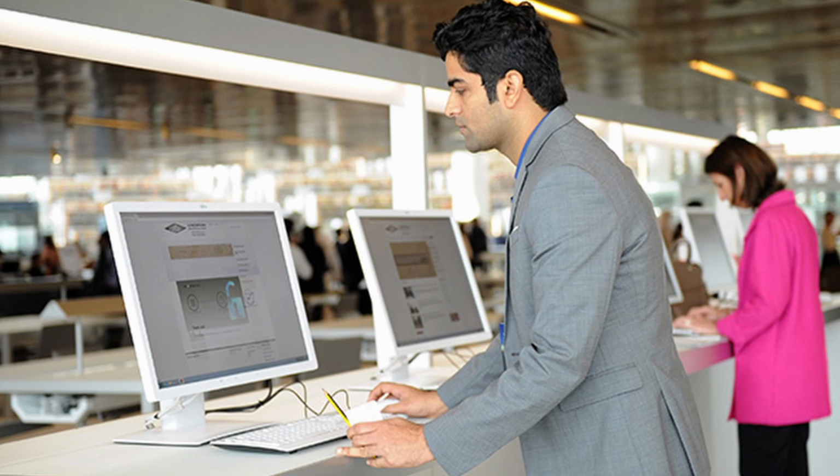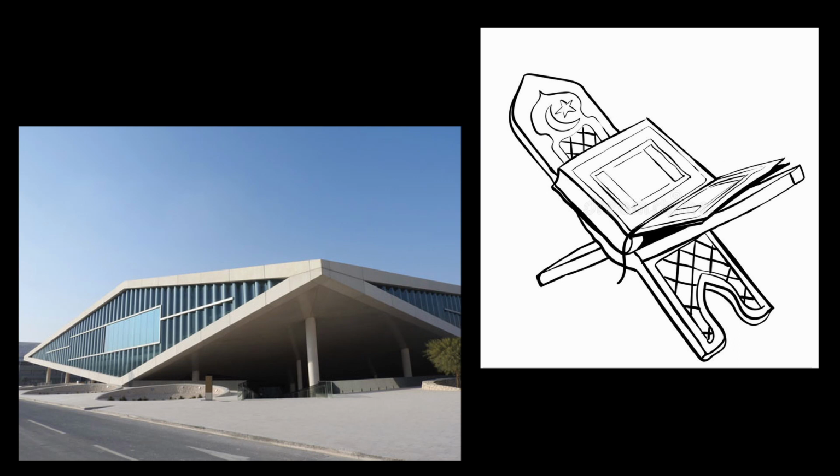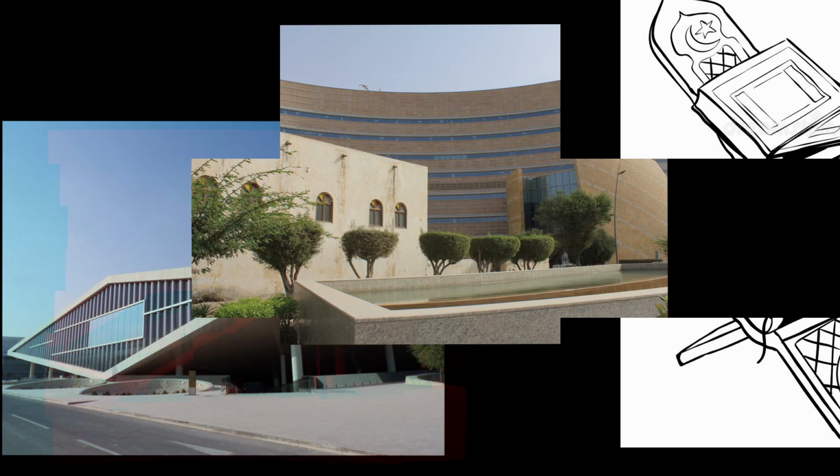An interesting fact about the design and architecture of QNL comes from its creator, Rem Koolhaas, a Dutch architect, and his team of creative designers who graduated from architecture at Harvard, as they came up with the striking thought of designing the structure to extract an abstract value of the book. The bookshelves are rising over the floor, keeping a distance between the ground and books, focused on their cultural importance.